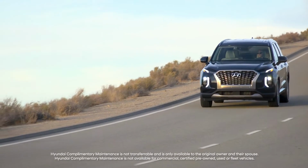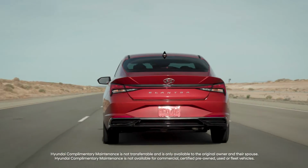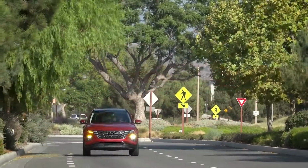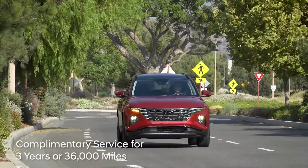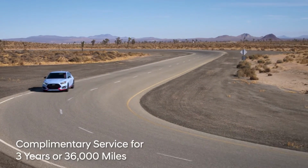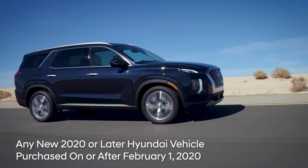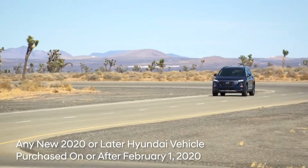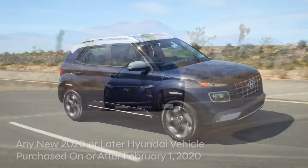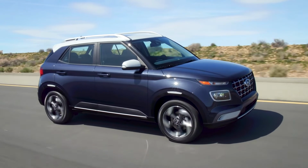And remember, every 2021 and newer Hyundai comes with the Hyundai Complimentary Maintenance Program. This program is one of the most comprehensive in the industry. It includes complimentary service at your Hyundai dealership for 3 years or 36,000 miles, whichever comes first. It is included with any new 2020 or later Hyundai vehicle purchased on or after February 1st, 2020. Be sure to watch the Hyundai Complimentary Maintenance video for more details on the program.